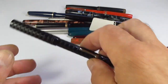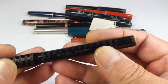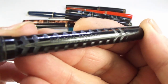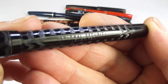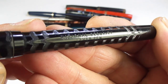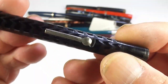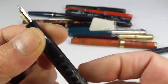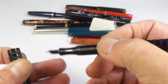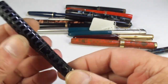Somebody will enjoy that. Not too sure what this one is. Okay, what I'll do, I'll show you the barrel imprint so you can read it, and unfortunately I can't read it over the camera, so I don't know. There we go, let's see. Yeah, it's got a lovely nib with it, so that'll make somebody a nice writing pen.